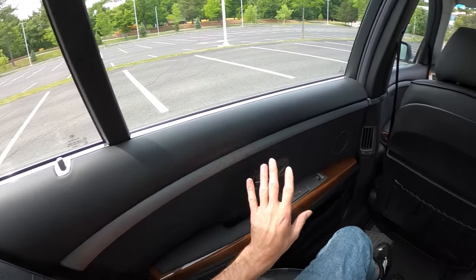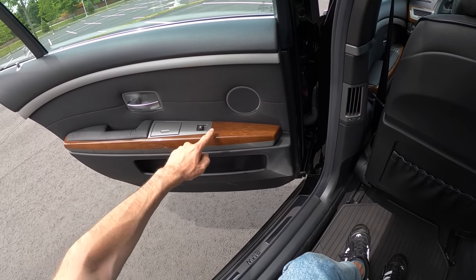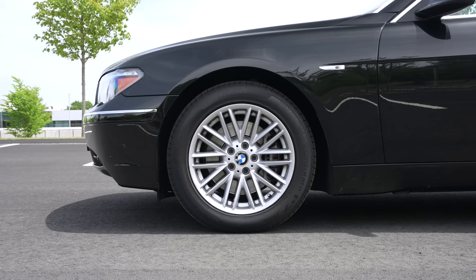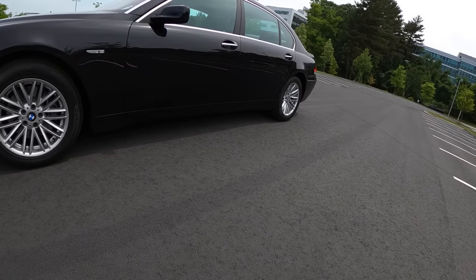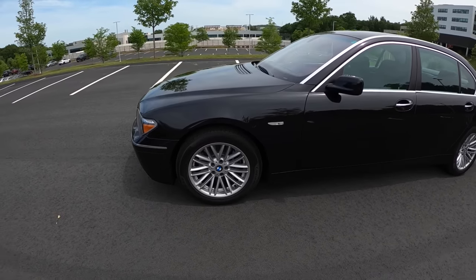Everything in the car is very soft. There's soft lines everywhere, even the aluminum trim. It's all this brushed aluminum trim. It just has a softness, a texture to it that is very distinct of this time period in the BMW lineup. Holding it to the ground are 18-inch wheels wrapped in 245 section front and rear tires. Pretty straightforward stuff. Not the performer because this isn't the 750 or the 760, which had a V12.